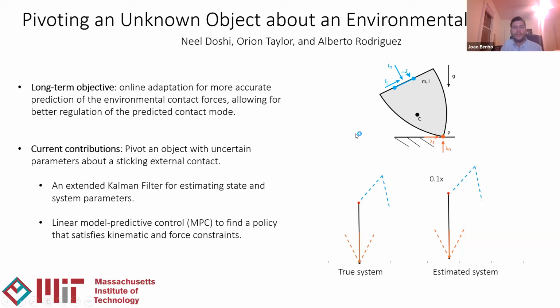So this is a pretty simple example where we're trying to pivot an object whose mass distribution, center of mass, size, etc. are unknown about an environmental point contact. To simplify, we assume that the robot makes a sticking line contact with the object, and the environmental contact is a sticking point contact. We do assume the coefficients of friction are known. Using just force sensing on the robot and its proprioception, so just knowledge of where the end effector is in the world, we try to estimate the inertial mass and geometric properties of the object, and then rotate the object to some desired angle while maintaining sticking contact.